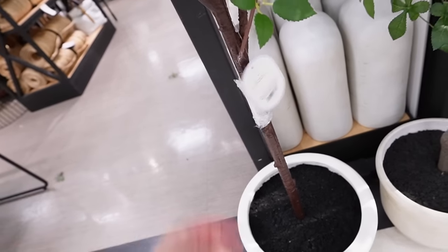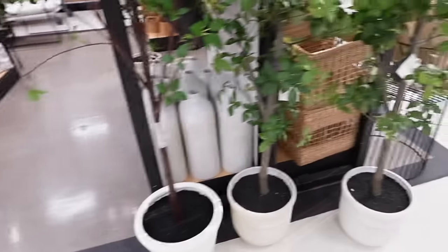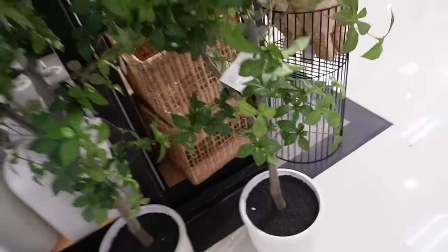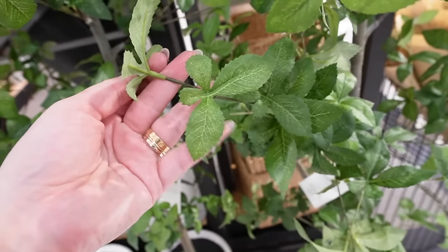This also doesn't have a price on it, but I'll scan it. It's probably like $150. If you're wanting to spend the money on an artificial tree, I really love the ones from Hearth and Hand. This is a Geisophelia leaf tree, and I feel like the leaves are way more realistic.